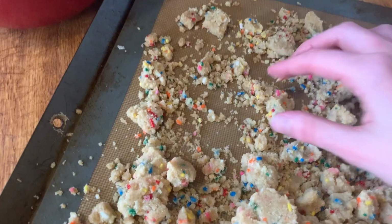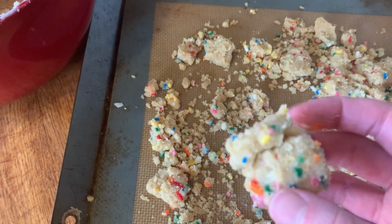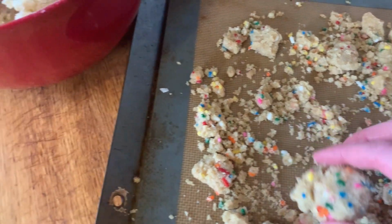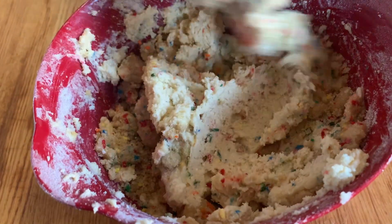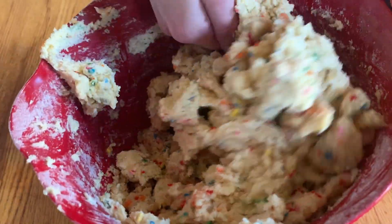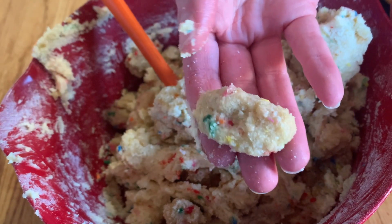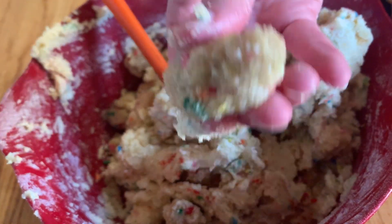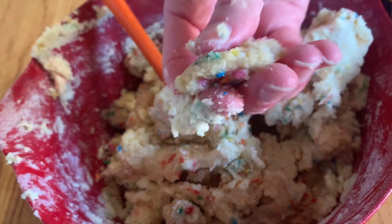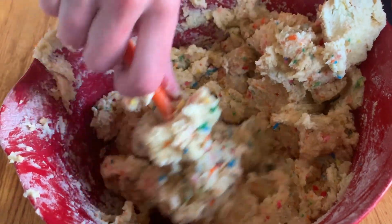Okay, so now we're putting these in here. These are completely cooled, by the way, and then we're gonna put them in the oven. So let's do that. Should I have broken these up? Because now I thought they would break up with me stirring it, but maybe I should use the stand mixer or the handheld mixer, because these are staying very large. So we're just gonna break them up if we come across any that are too big.